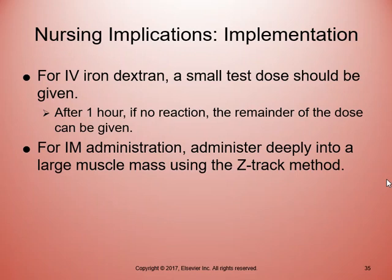I've already mentioned the fact that iron dextran can cause anaphylaxis in people who receive the drug, and so a small test dose is given before the remainder of the full dose is given, and you give the test dose and wait an hour. You also want to have epinephrine available and resuscitative equipment in case the person does experience an anaphylactic reaction. We typically call that the anaphylaxis protocol in the hospital, and it is followed when drugs that are likely to cause anaphylaxis are given.